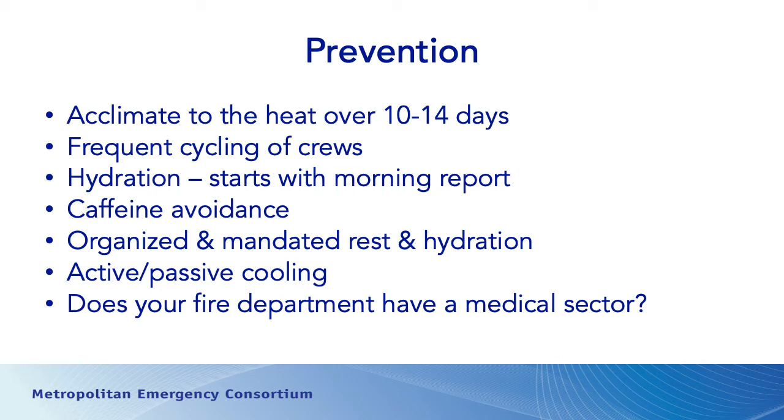In the past, there's been discussion about avoiding caffeine. Caffeine is a mild diuretic. There's concern that caffeine may cause dehydration. I think some of the more recent studies suggest caffeine may not be as big a deal as previously thought, but I wouldn't just drink caffeinated beverages as part of your hydration. You also need to consume beverages that are not caffeinated.